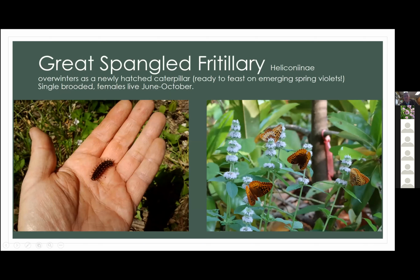Then we have the great spangled fritillary, one of our larger showy butterflies. It is exclusively tied to violets, and only native violets. It will not feed on the non-native sweet violet that gardeners sometimes plant. The caterpillar emerges from its egg in the fall and then overwinters. In the spring, when the violets start growing, the caterpillar becomes active and searches out violets to feed on. And usually by early June, they emerge as butterflies, with just one cycle through the entire summer. So it is absolutely critical to have violets in your yard.